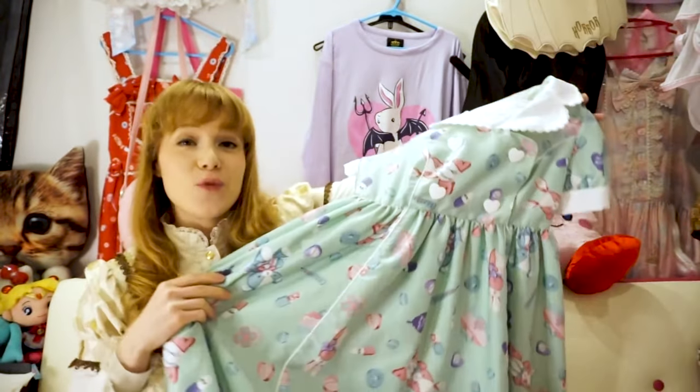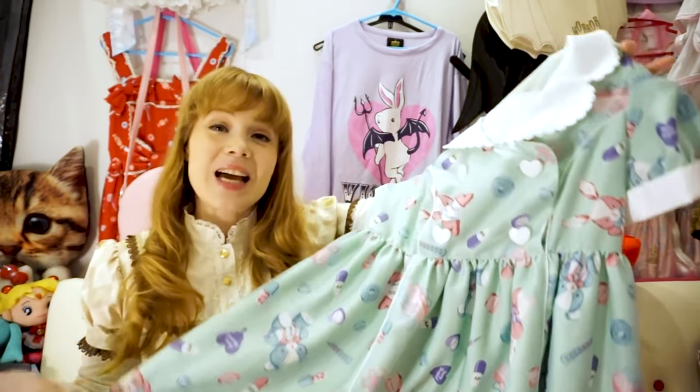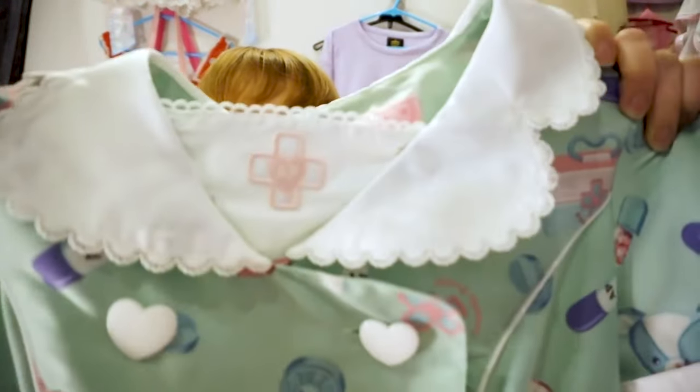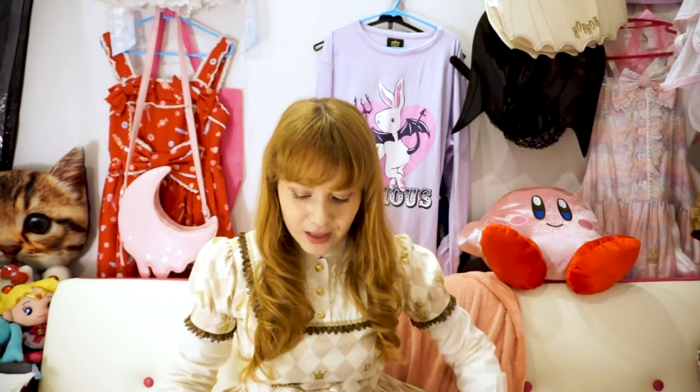Yes, guys, it is Fancy Hospital by Angelic Pretty. And as you will probably have guessed by the last couple of items that I got out of the bag, it is a nurse-themed Lolita dress, which is actually not that rare. There have been some out by Metamorphose and others, but for Angelic Pretty, I think that's kind of rare.